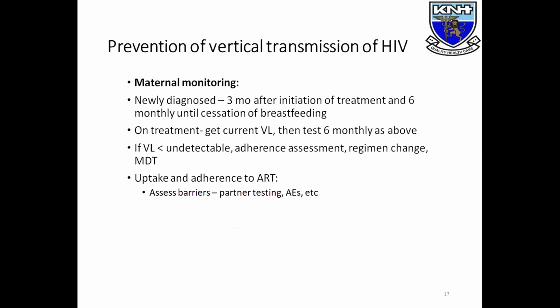So how should maternal monitoring be done? Yes, I already said the newly diagnosed mother should have testing 3 months after she's been initiated on treatment, and she should actually receive testing every 6 months until cessation of breastfeeding. For those who are already on treatment, you need to get a current viral load. It doesn't matter when her last viral load was done. As soon as you realize that she is pregnant, you need to get her current viral load, and ensure that it is undetectable.